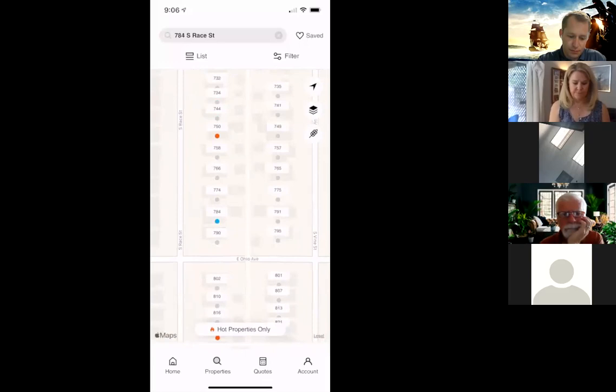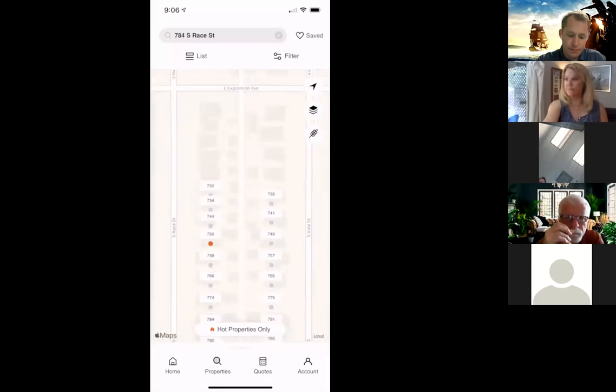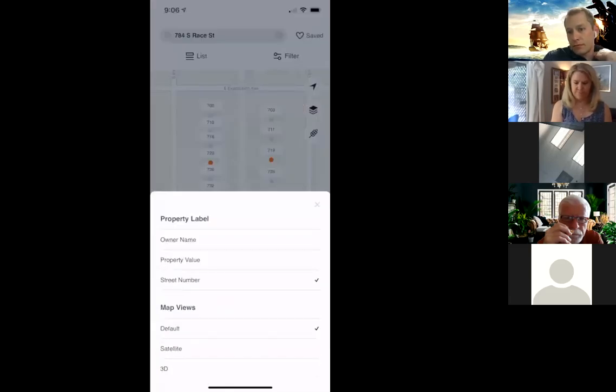And it includes property data for all property types. So if you work with developers and they're looking for vacant lots or old commercial buildings, you can search that way. You can also look at single family only, condos, townhomes, etc. If you want to view the property label by something else, there's a few other options for you. So the layers button, which is just below the location services, it allows you to switch out the property label by street number, property value, or owner name.